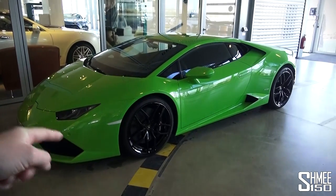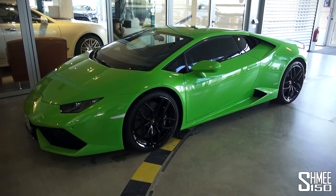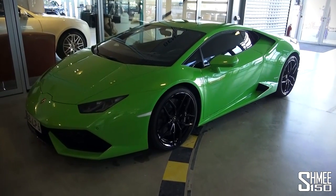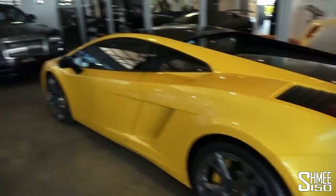Amusing fact, this colour is called Verde Mantis. And the colour on the 650S, or my 650S, is Mantis Green, which quite literally mean the same thing in Italian and English. But they both released their cars at Geneva last year, so I think that's all quite coincidental.